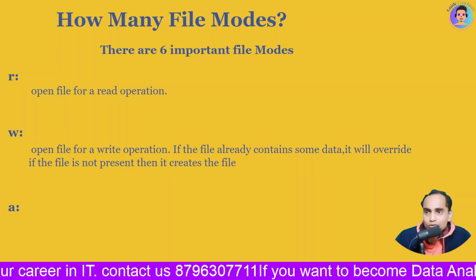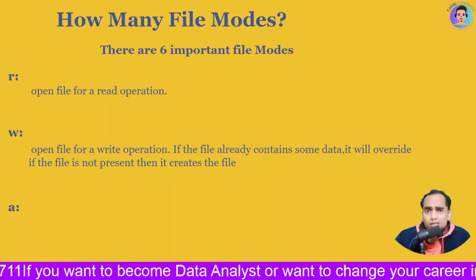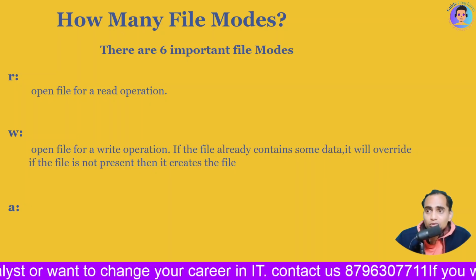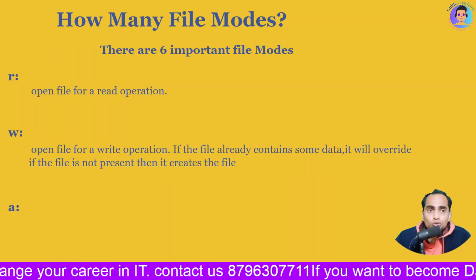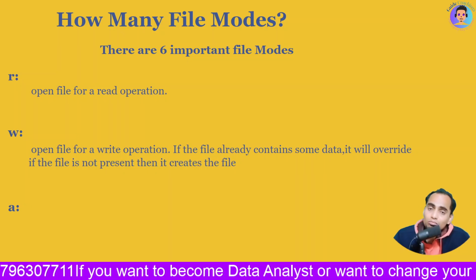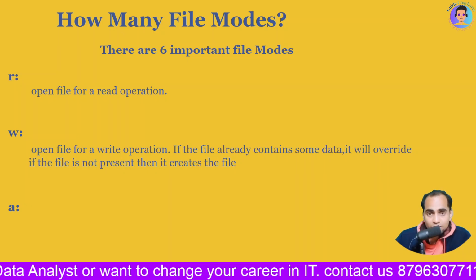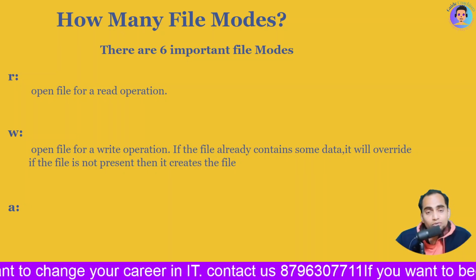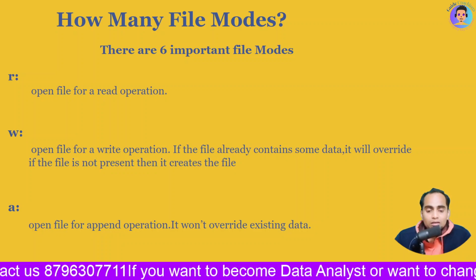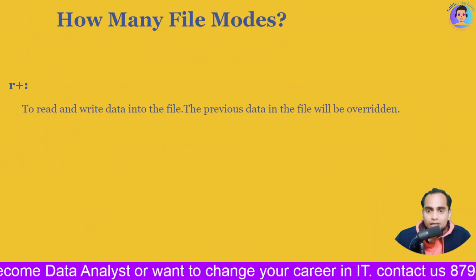So it is again important whenever you are working in certain situations. As you go ahead, I'll tell you when you can use w and when you can use append. Now there is a situation where I don't want to clean all the data from the file. I just want to add more data to the file as and when the execution happens, or as and when the user adds some information to it. In that case, I will be using append, that is a. It will open a file and it won't overwrite the existing data. It will add to that particular data.